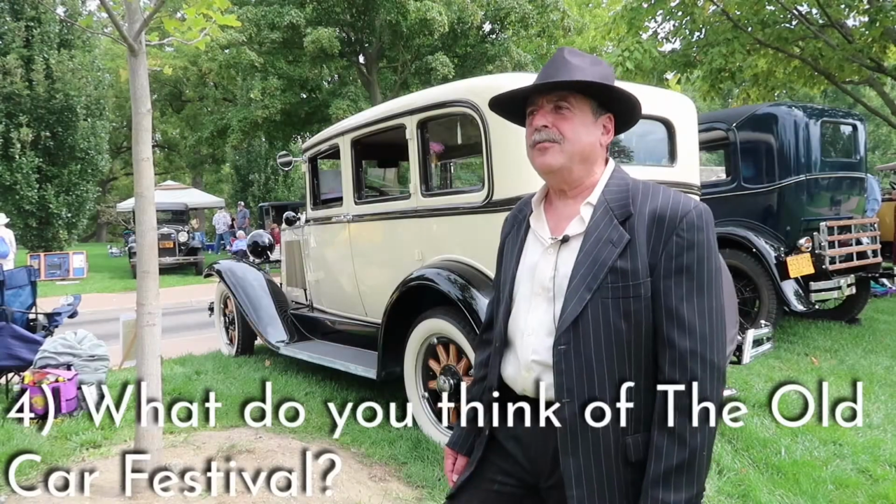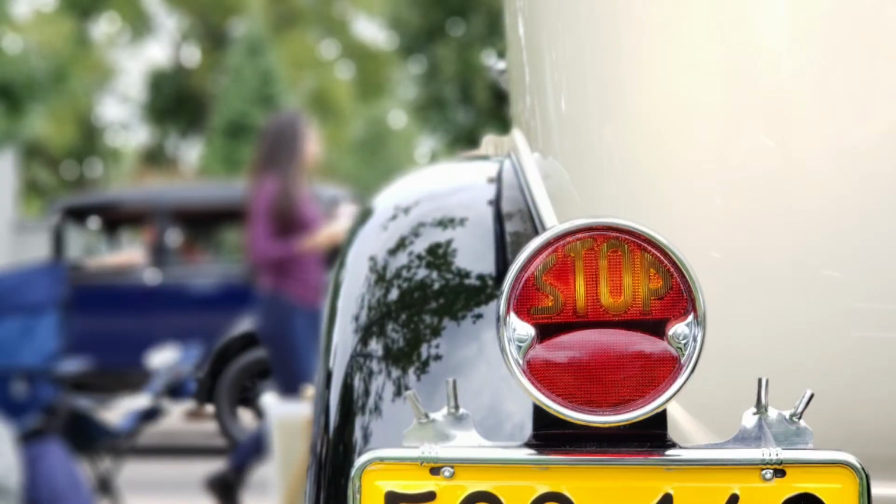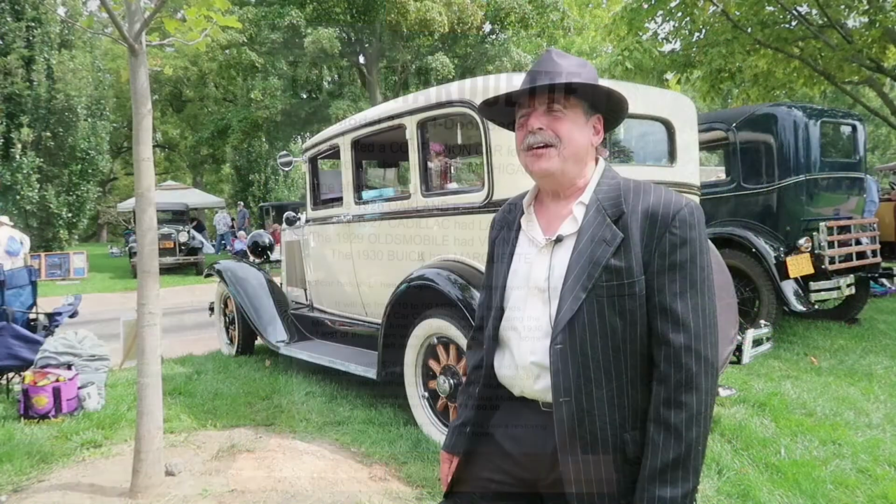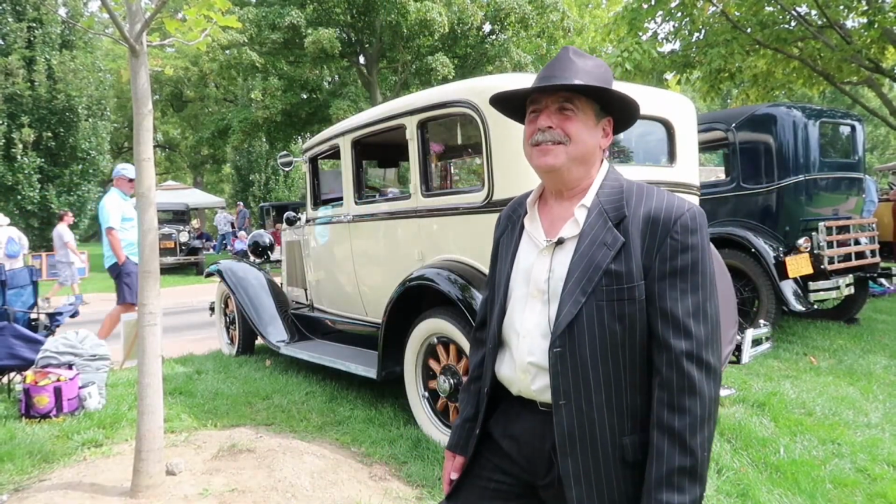Oh, this is fantastic. This is my first year here, and it's overwhelming seeing all these cars. I believe there's 830 cars registered, and fantastic. Great weekend.